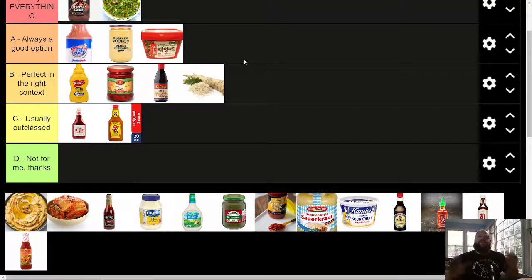So if you've ever taken Passover trying to eat horseradish on just a little bit of matzah, it punches you. It feels like someone's punching the back of your nose. It's pretty intense, but it does go away quickly. Not for everyone, though. That's why I'm putting it in B tier.